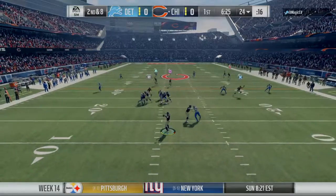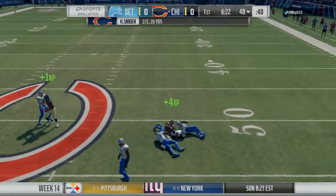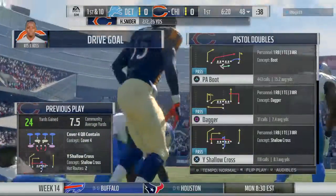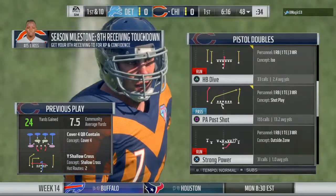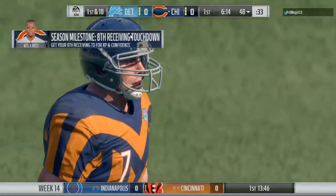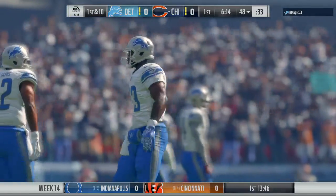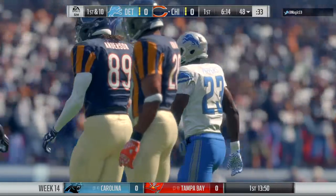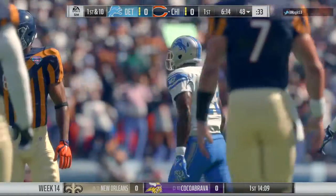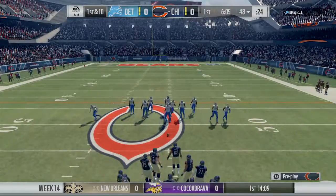Gun. They'll look to throw. That's complete to John Ross. And they're going to get this one all the way out across the 45. That one goes for 24 yards. Fresh set of downs here.